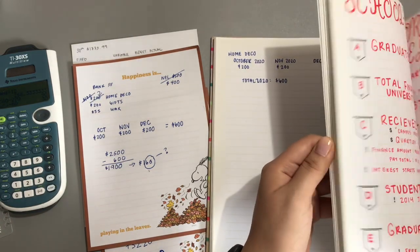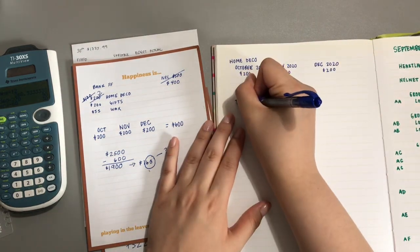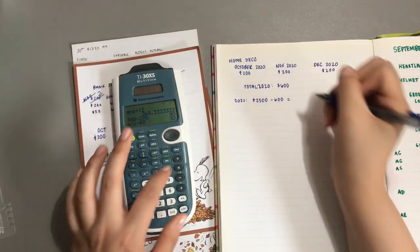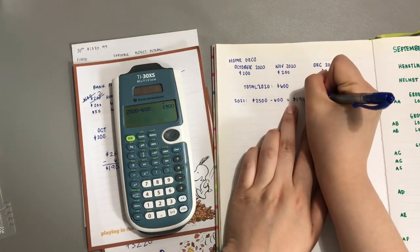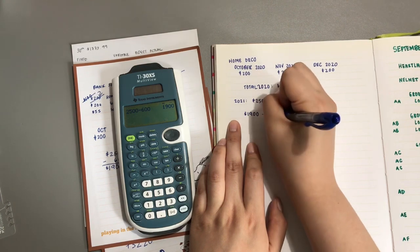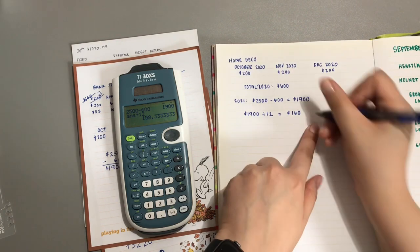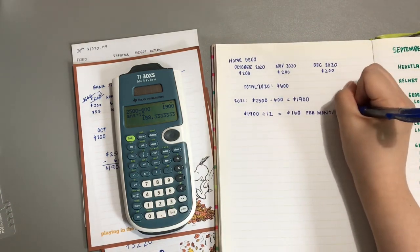So my goal for 2021 is 2,500. I have 2,500 as my ultimate goal, minus 600 from 2020. That gives me 1,900 that I still need to save. So that would be 1,900 divided by 12 months. That means my payment has gone down to 160 per month, from January to December. Right, that's my home deco.